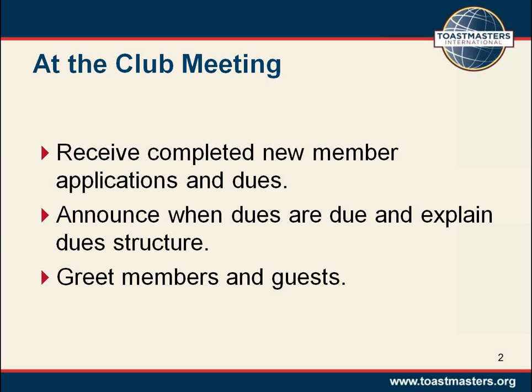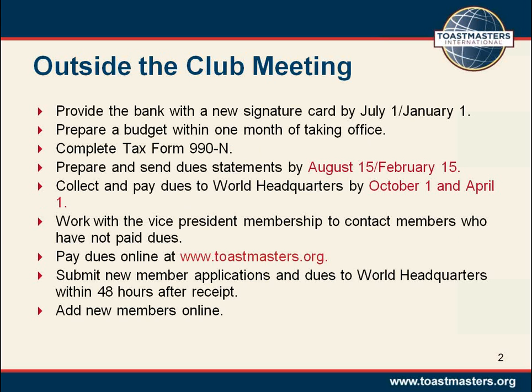It is your responsibility to announce when dues are due. I like the term "dues are due," and explain the dues structure. You can find the dues structure from a printed copy of an application. It will break down by month when the potential member is joining what amount they are responsible to pay. Greet members and guests. This is not just related to the treasurer. As a whole, it is for all officers and all members of the club. But I like to remind you that it is your responsibility to greet members and guests.